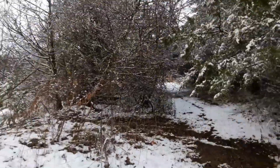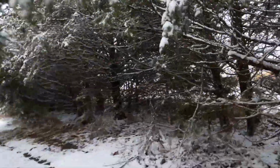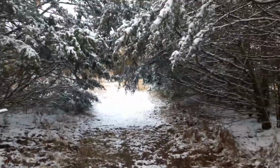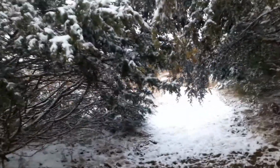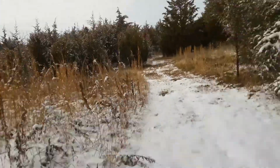We got like 2 inches overnight. A little bit of sleet and freezing rain. But it's gone above freezing, so stuff's hanging down kind of low. Normally I can walk underneath it with no problem.